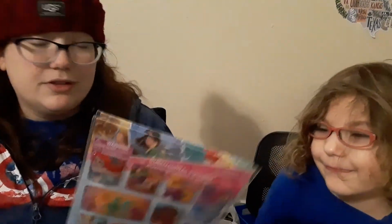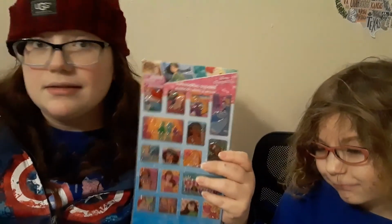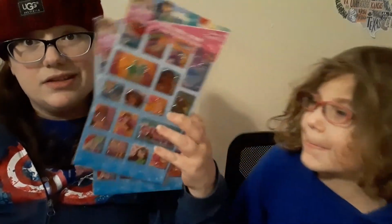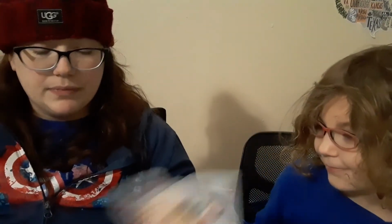I picked up two of these puffy, they call them dimensional stickers, but these puffy princess stickers, because one, they're really, really cool. Two, they have all the princesses that you can think of. There's Ariel, Mulan, Rapunzel, Cinderella, Moana, even though she says she's not a princess. There's Merida, Aurora, Jasmine, Pocahontas. Every princess you can think of is on there. And you don't always find that on Disney merch, especially Disney merch that comes with Dollar Tree. So those are really, really cool. So one pack will go to Emma, and then I'll keep one back.